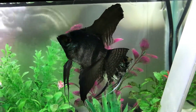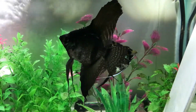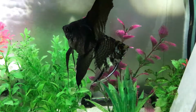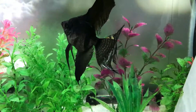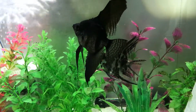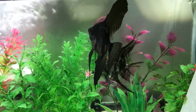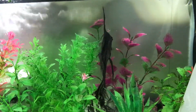Alright, so it's been a couple hours now, and they're somewhat used to their new tank. Well, again, temporary tank, but still. Again, I'm pretty sure both are male and female. I'm going off what I remember. I haven't had an angel spawn in quite a few months, so I'm a little rusty on being able to sex my angels, but hopefully I got everything correct.